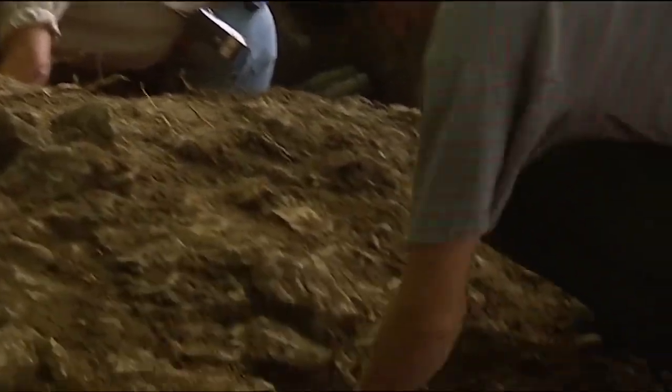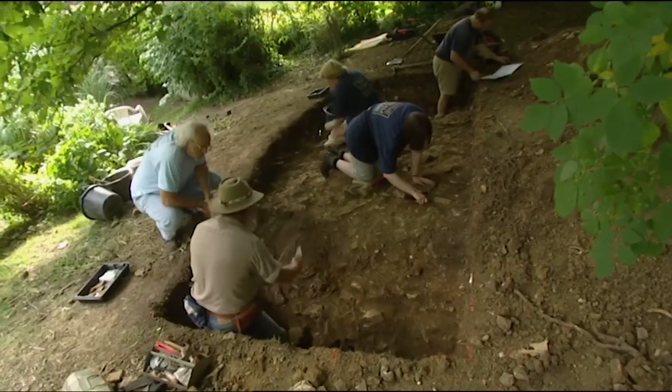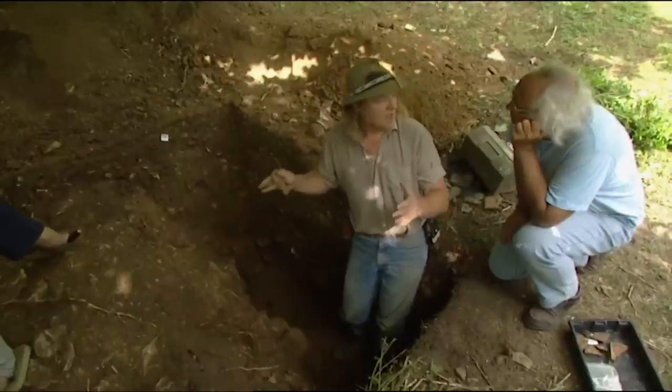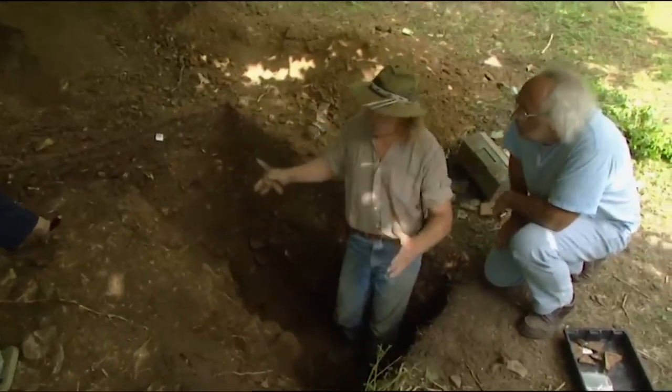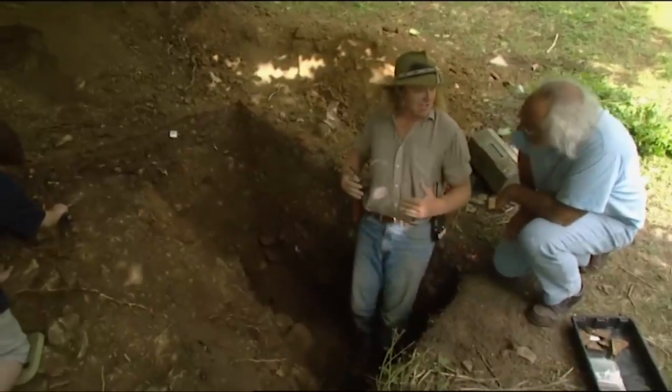Lots of tired diggers around, including those working in the gateway trench. But it's all been worth it, according to Phil. What you're looking at is one of the towers of the entrance. Really? This is the actual base of it. Cool. Now, you see, I'm now outside that tower.